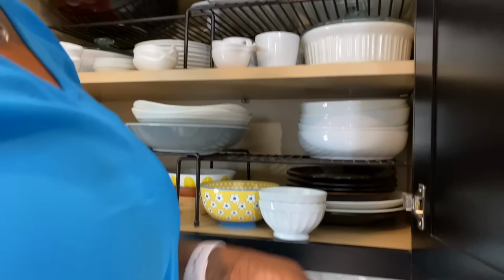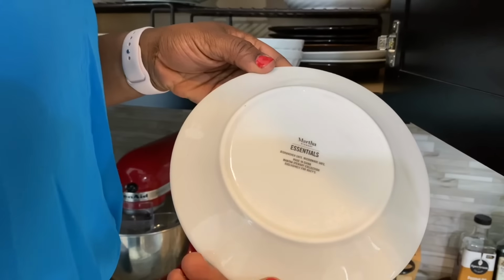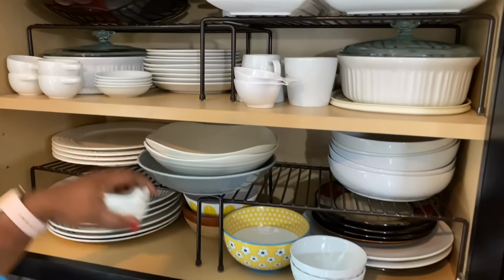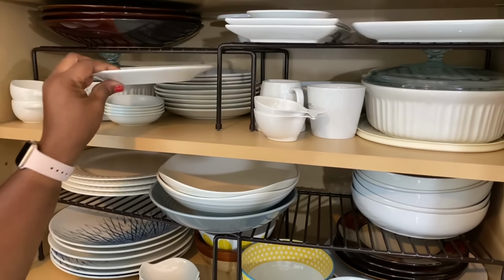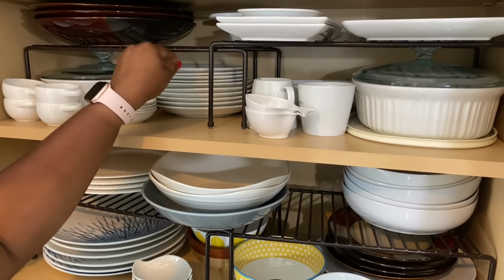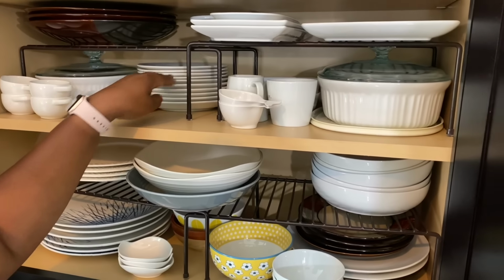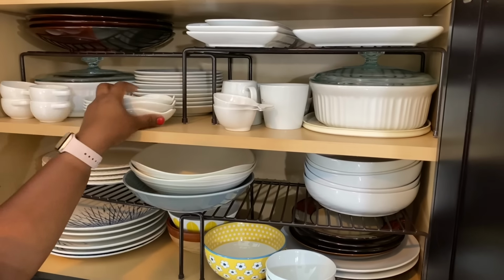This is also one that I got. I think it's 6 in the set. This is a Martha Stewart. And the ones beneath those, these are all Martha Stewart, all from Macy's. And I got them very cheap. I think this one was like $4.99 or something. It was on clearance, and this I don't remember exactly how much I got them for, but yeah.